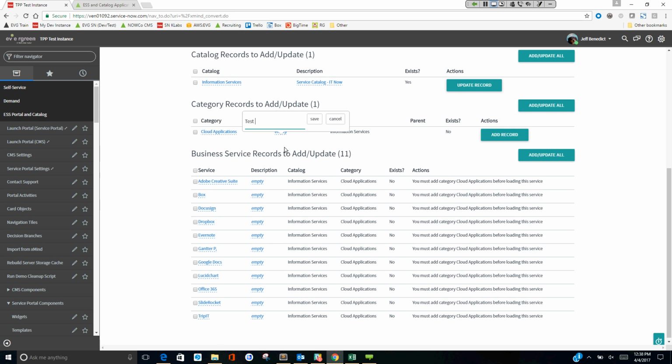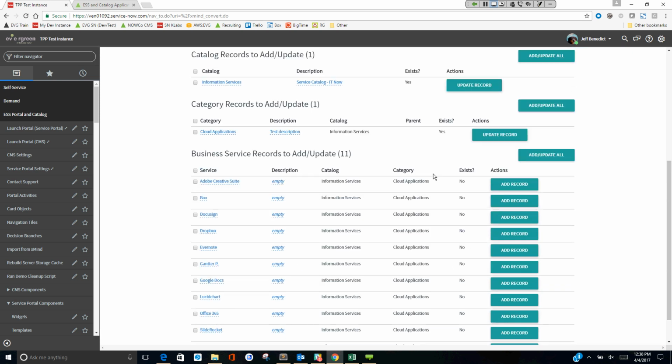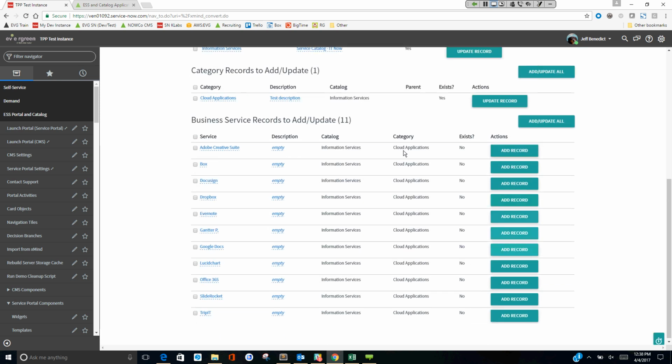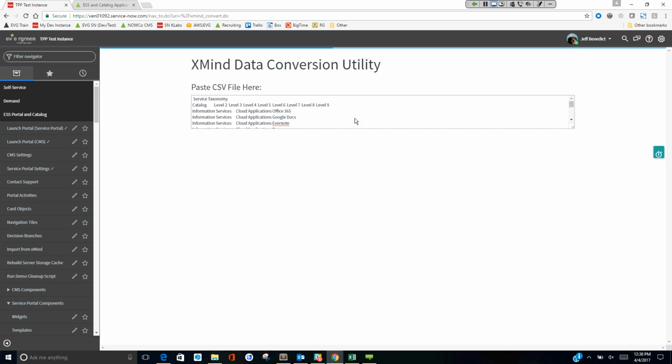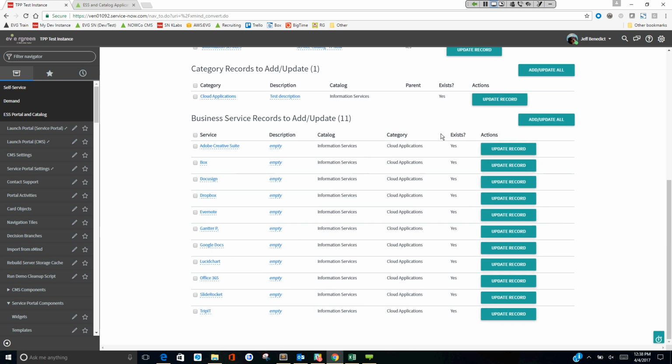I can put in some additional descriptions on this. So what I want to do here is add this category first. And once I do that, I'll be able to add my various services. I'm going to go ahead and import those in as well. This may take a second, but now I've loaded that. Now it shows that all my services exist. I can update their descriptions if I want to, and they're all tied to this high-level category of cloud applications.